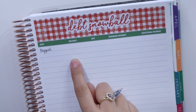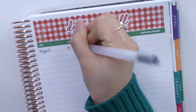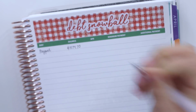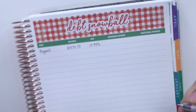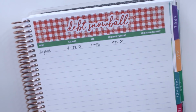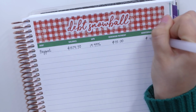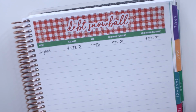Now for PayPal, my balance went down to $1,574.70. The APR for this is 19.99%. My minimum was $75, and I was able to make an additional debt payment of $850, which is $150 more than I had set my goal for. I really just wanted to end 2019 with a bang and really exceed that amount.